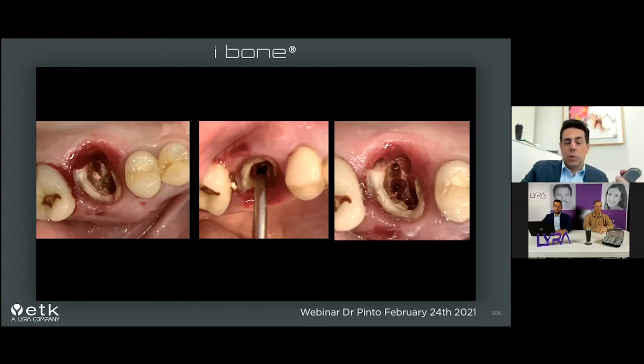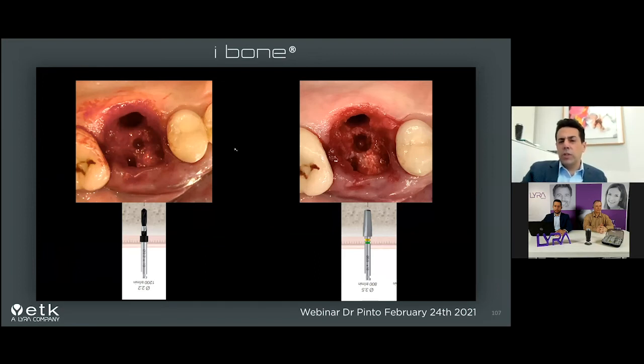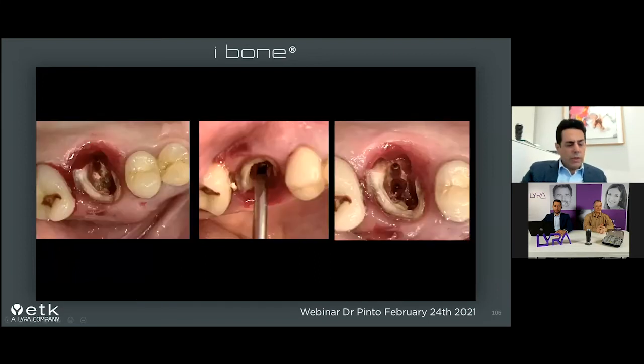But here we remove the crown. We see the broken root in this area. And what we did with the first pilot drill, we drill in the middle of the septum, directly before removing the tooth. Like that, it can help you find exactly the middle of the bone. And after drilling in the middle of the septum, you remove the rest of the roots.